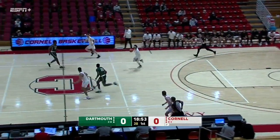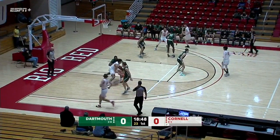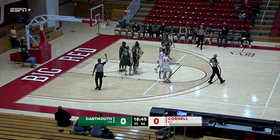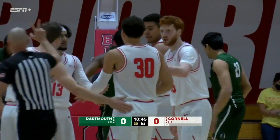And Sarju Patel, one of three Cornell tri-captains, will bring it down into the front court. They'll throw it into the block. Kobe Dixon for the post-up move. Goes up, gets fouled by Nate Ogbu. And the first free throw attempts of the Ivy League home season for Kobe Dixon.